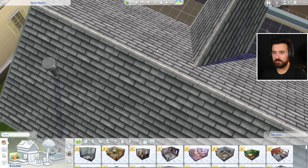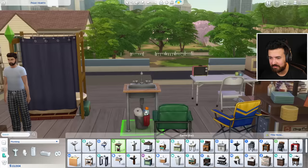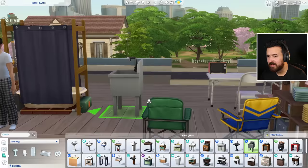Now, we might need a sink up here, because if I use a toilet and I try to go wash my hands, that could be a problem. Is there one that looks like it makes sense? Because this is clearly plumbed in, so I'd have to do some structural work to the house. I want things that don't look like they're plumbed in. Well, this actually doesn't have any pipes going anywhere that I can see.